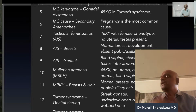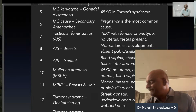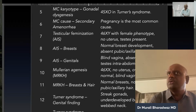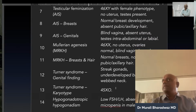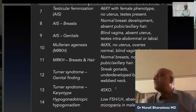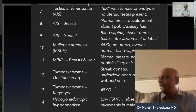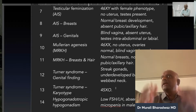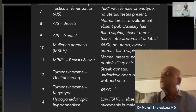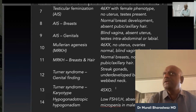So that is the reason there is normal breast development, absent pubic and axillary hair, no uterus, but testis present. 46XY is the chromosome. And what will happen? Because their testis has not descended, it is intra-abdominal, right? And that's the reason there will be a blind-ending pouch-like vagina. That is androgen insensitivity syndrome.